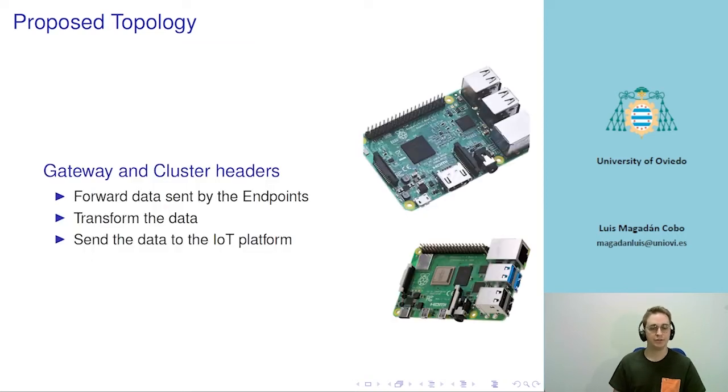The devices used as gateways and cluster headers are Raspberry Pi 4 and Raspberry Pi 3 Model B+. The function of the cluster headers is to transform and forward the data sent by the endpoints through the mesh network until it reaches the gateway, where it is then sent to the cloud or IoT platform. Both cluster headers and gateways control a set of endpoints and perform the necessary transformations and operations on the data received, facilitating the implementation of fog approaches.